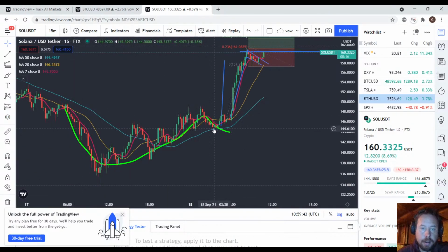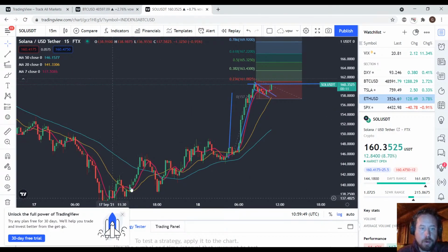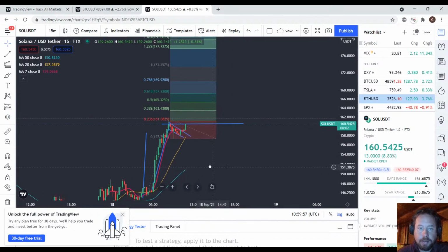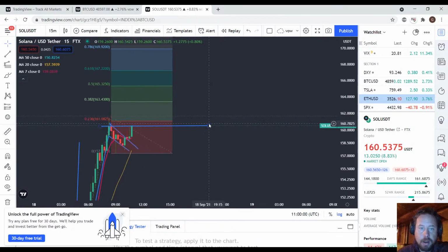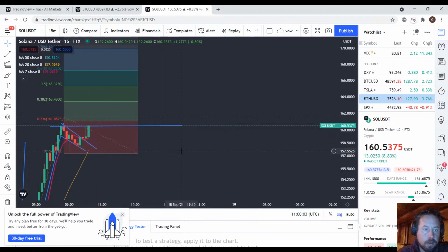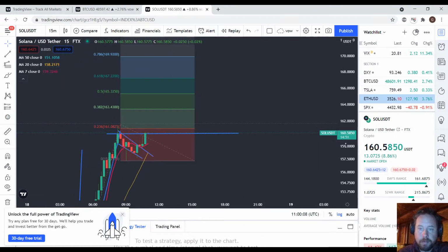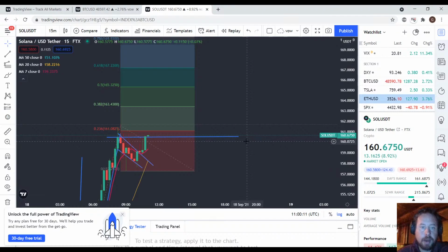I think the cup and handle is more here. We get a cup and handle. But yeah, that's all in the past. It doesn't matter. What matters is what's going to happen now. So we just crossed the line and we closed above it. So now we need this to close above as well, and it should also break this line here.